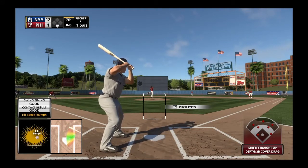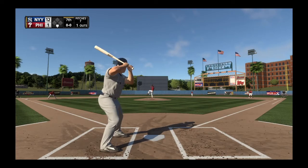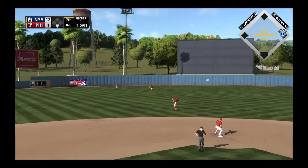In the job description of reliever, there's no mention of back-to-back homers. But there is a need for a short memory. We'll see if he can put those two bombs behind him. Standing in now, Tony Correa. Yes, he'll pick on the first pitch and line one back up the middle, and that's a base hit.